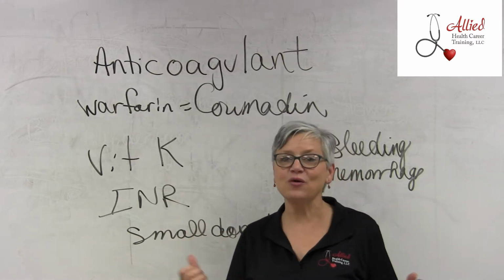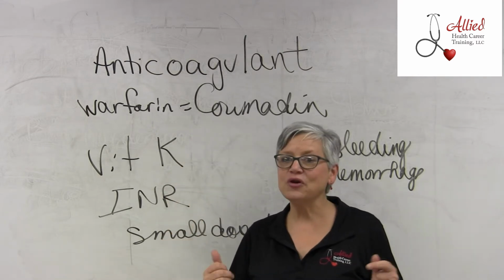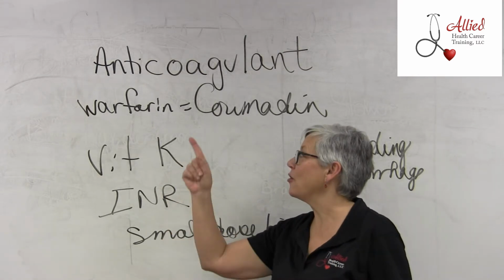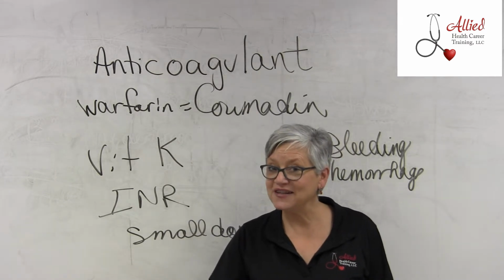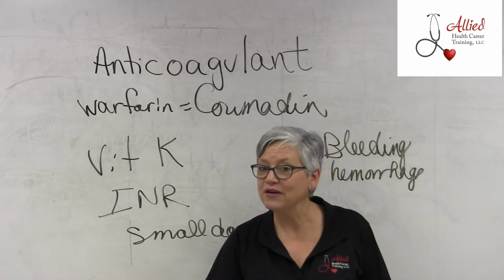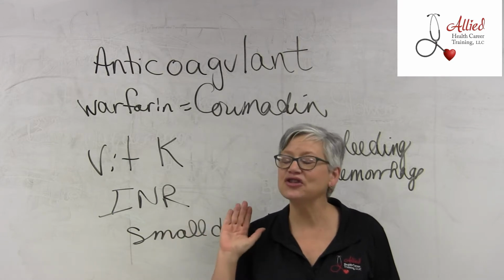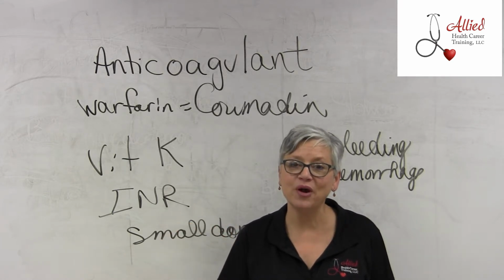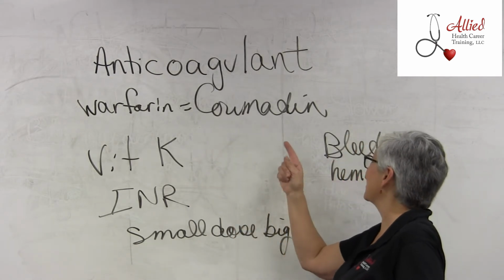Some nursing homes don't let med-aids give warfarin, their Coumadin. Some nursing homes do. If your nursing home does, I suggest you find out if they have a Coumadin flow sheet, and if so, you look at that every time before you give that drug, because it can change on a daily basis. It's just something you have to keep up with because the side effect is so intense.